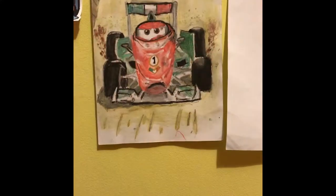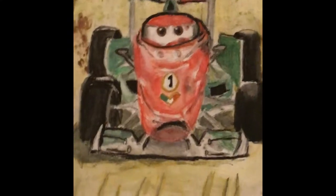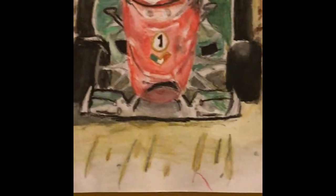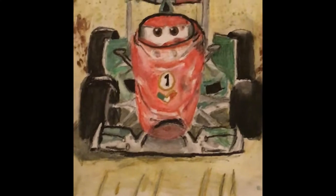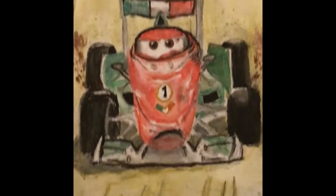There you go. As you can see, I've done many pictures of Francesco. He's one nice car. As you can see over here, I did one of Francesco racing. Look at all of the details. I sort of put the reflection, the tyres. However, there you can see him. In my opinion, this is my best Francesco drawing, or painting more of. As you can see over there, we have dirt coming out of his tyres.